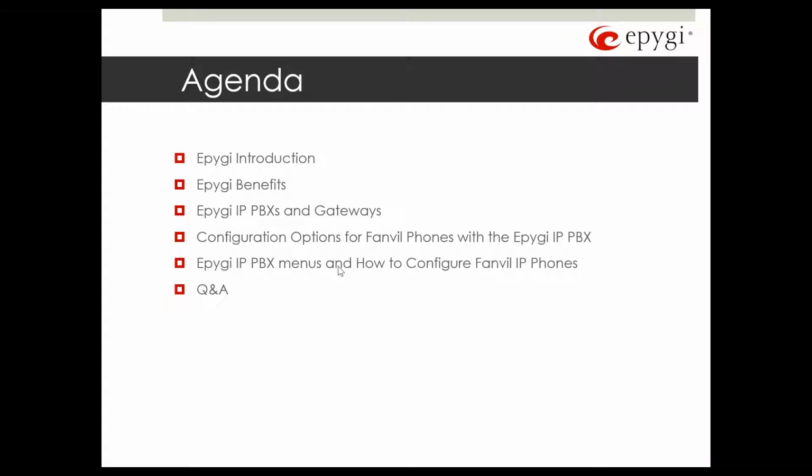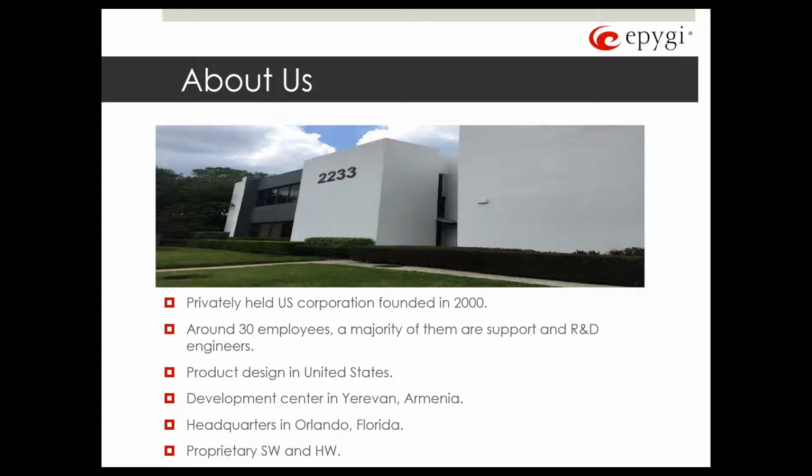We're going to start out with a brief introduction to Epygi. We'll look at the benefits of working with Epygi, and then take a look at our PBXs and our gateways, see what options and which products are available. Then we're going to look at what options are available when you install the phones at the customer's sites, and we'll see how we do that with the PBX. We'll also look at the Epygi IP PBX menu and actually configure a couple of phones. And at the end, we'll leave some time for question and answer.